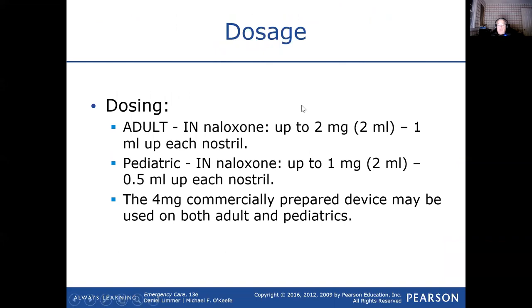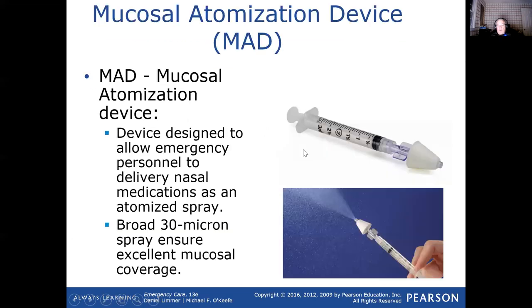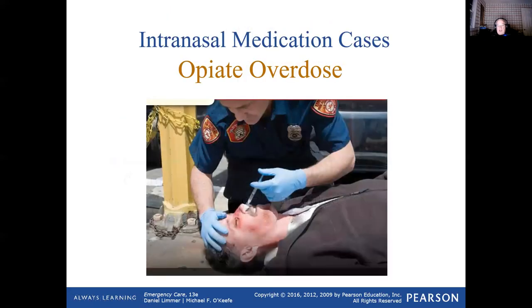Okay. Now dosing is 2 milligrams. So you used to spray half up one nostril, then take it out and put it in the other nostril and spray the other half up. And the dose for kids is 1 milligram. So you used to spray half of a milliliter up one nostril and then the other. But if you have that 4 milligram commercially prepared device, it doesn't matter. They allow you to use it on both. So the only time you had to worry about the dosing was when you were actually drawing it up yourself. Okay. And again, like I said, we don't really use it that much.